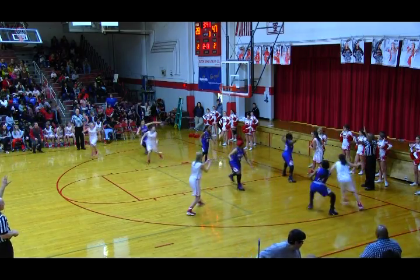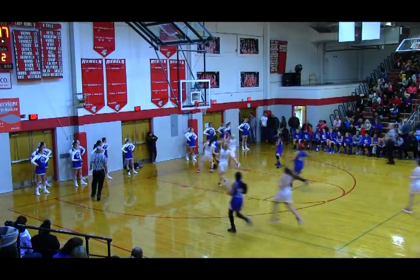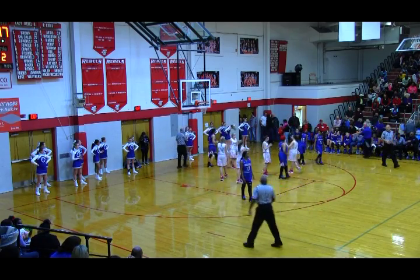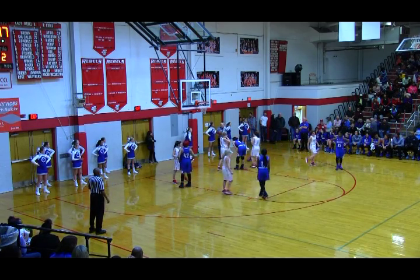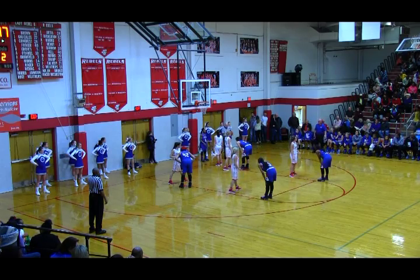Still looking, still looking. Threw it right into the hands of Baker, trying to bounce it off of Tristany, and she just got out of the way. Bounce pass goes off the hands of O'Daniel. It'll be Franklin Simpson ball. That's quick, James. When somebody tries to throw it at your feet and you can get out of the way of it. Yeah. Tristany will inbounds.